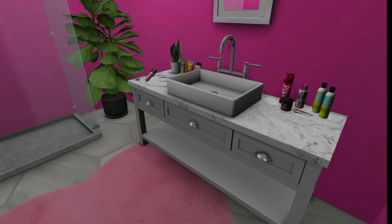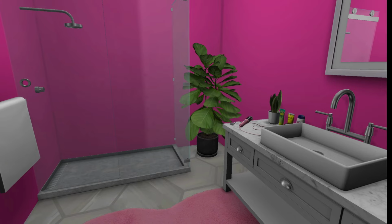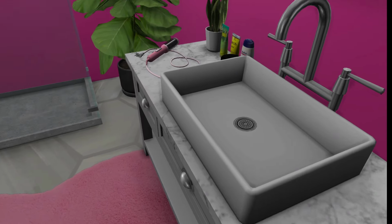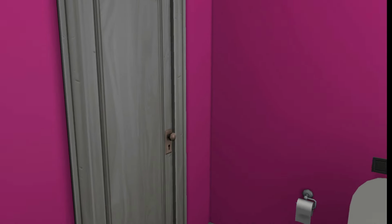We'll go right here. This is her bathroom. It's really cute in here. She's a plant girl. I don't know if y'all noticed, but she had plants in the living room. So she's got plants in here. And then she's pretty much just got all, you know, your things you could need to get ready and everything else. So that's pretty much that.